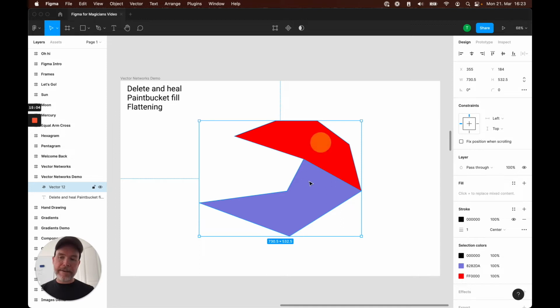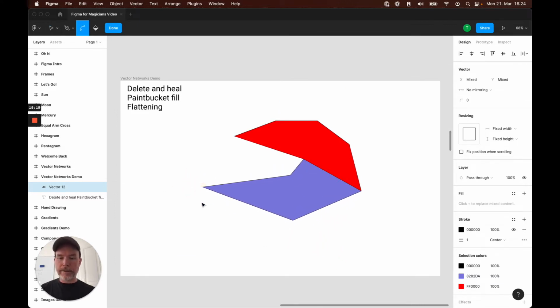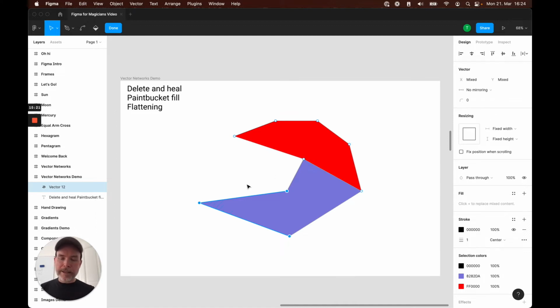I wanted to actually have these on separate layers because I want to be able to manipulate them differently. Now, you might say, well, why would you want to manipulate them differently? Can't you just edit that particular vector network? And of course you can. I could select multiple things here and I could move them around, etc. But some things, like let's say that you wanted to rotate this whole bottom section and kind of close up this shape a little bit, that would be something that would be a little bit difficult to do.